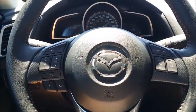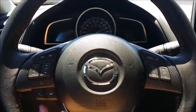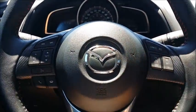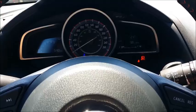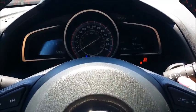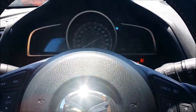So let's move on to the Mazda 3 Sport. All right, so here we are in the cabin of the 2015 Mazda 3 Sport. You can see our steering wheel is pretty much the same as our CX-5. This specific model is the GS with the convenience package. So you've got the rain sensing wipers and the auto headlights, and it also has the addition of the moonroof package as well. So if we're comparing apples to apples, this specific model would be the most comparable to your CX-5.